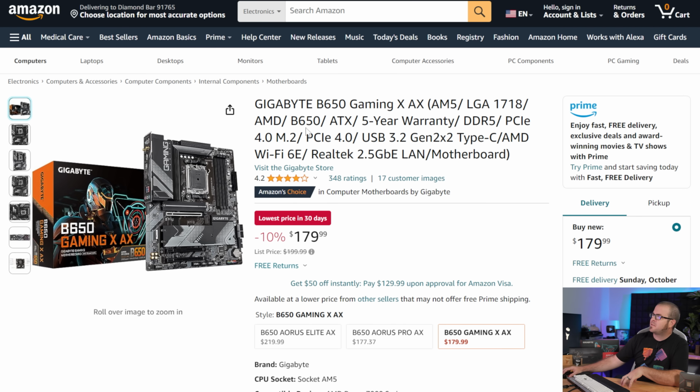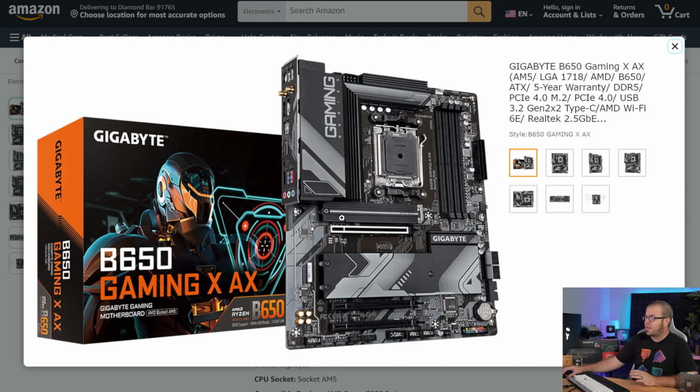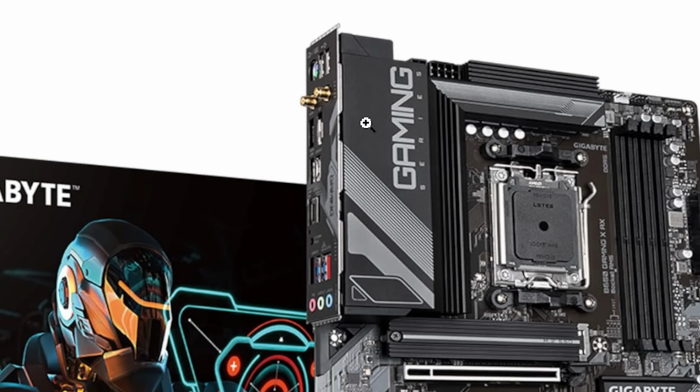And my list today features the GIGABYTE B650 Gaming X-AX, which is about $180 right now, and this one has been marked down. It was originally $200 to $220. It is nice when you can find a motherboard that has the features you need without being crazy expensive, and this one has some stuff like built-in Wi-Fi, which is nice to have.